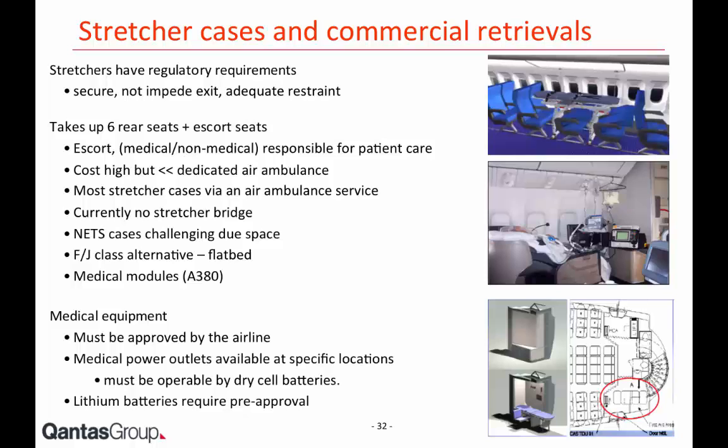Your typical stretcher, for those of you involved in retrieval medicine, it's not a great setup compared to a dedicated air ambulance. In some ways, there's a lot more room. You can stand up, obviously, and you're in shirt sleeves, and you can sort of work around it. But in other ways, it's very cramped. There's no stretcher bridge, and the clearance above the stretcher is not very high.